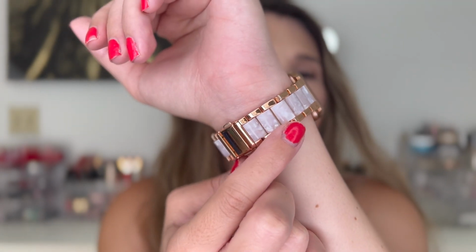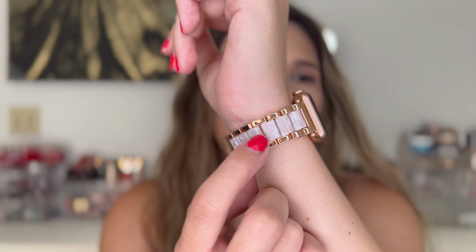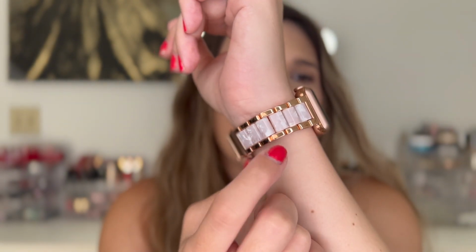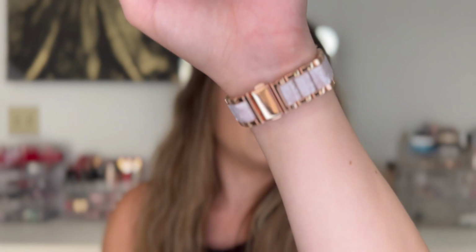I do feel like it's just a tiny bit big, but if I removed one more link, it wouldn't fit very well. So this one sticks out a little bit, which looks a little awkward, but I don't really care that much. It is super cute. It's hard to say. I just feel like there's probably some that are better made with better instructions. So I don't know if I would recommend getting this one specifically from Etsy.